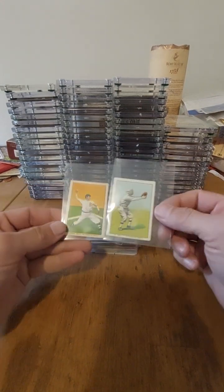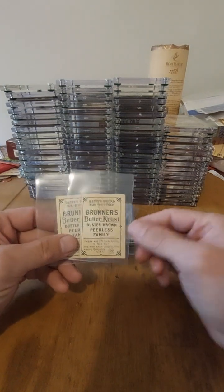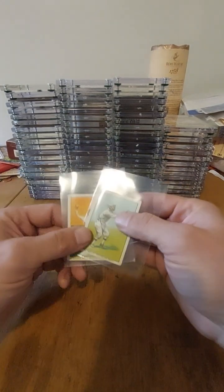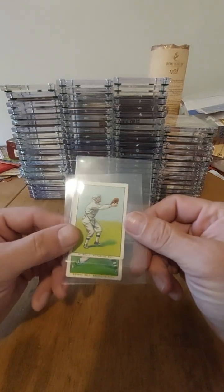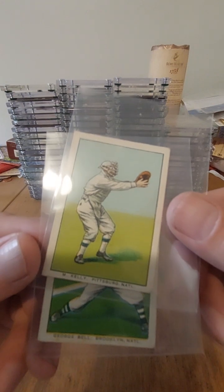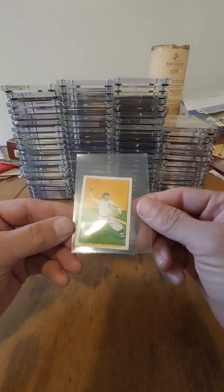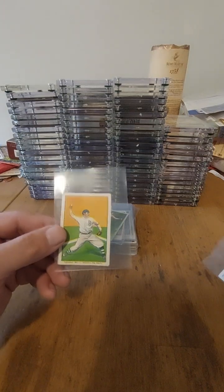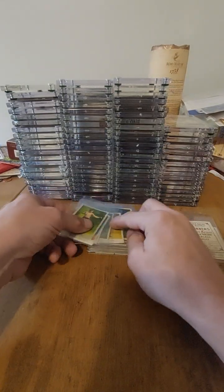So we got a couple 1911 through 1914. These are called Bruner's Buttercrust. Very cool. There's only 25 in the set. The big one would be the Ty Cobb. That one's very, very rare. But as you can see, we have M. Kelly. I don't think any of these are Hall of Famers. And this one is George Bell, but I could be wrong. George Bell might be. I'm not too familiar with pre-war and dead ball era.